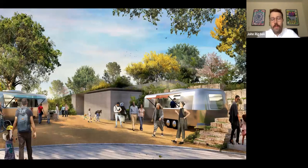So here's a rendering of what that ultimately will look like. Again, the building is nestled into the hillside and feels like it's sort of emerging from the hillside with plantings all around it. And then we have those 2 food trucks offering different food options and the ability to kind of change things up over time.